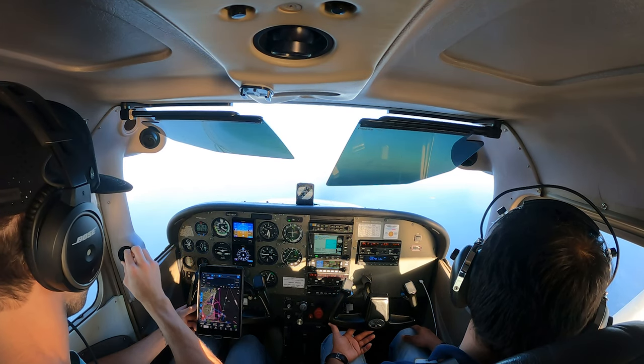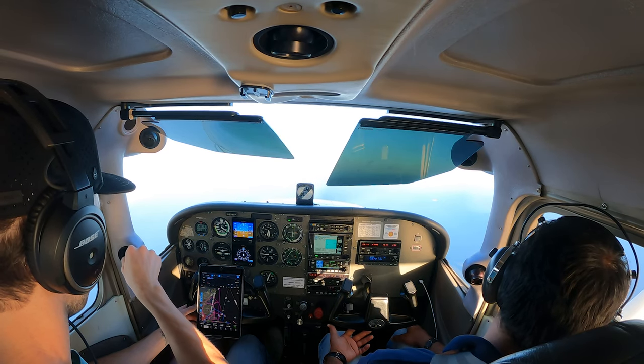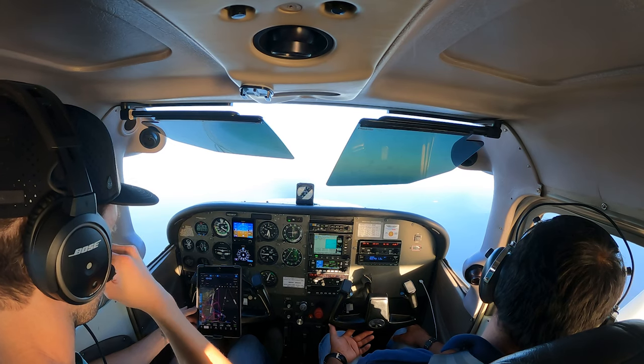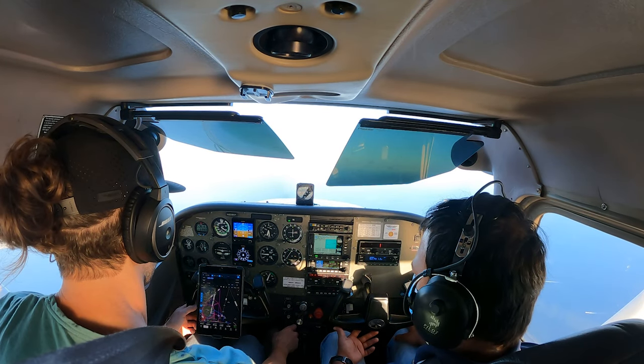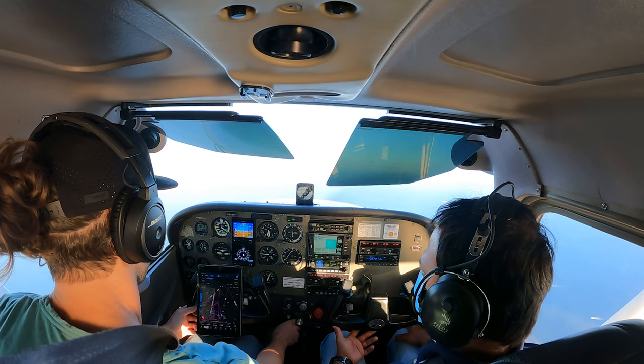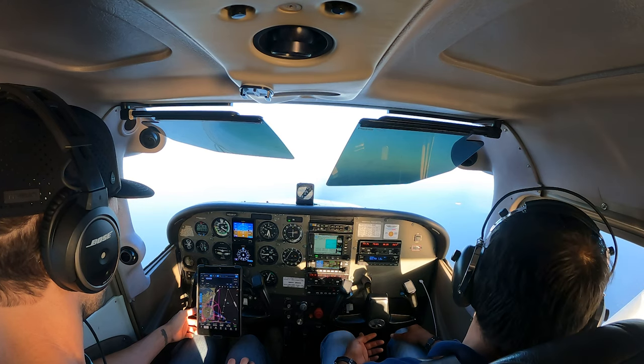Approach, Cessna 6953 Mike, checking in with you, level 6,500. Cessna 6953 Mike, SoCal Approach, radar contact. Citation 00 Bravo, traffic 310. 310, Cessna Bravo. Cessna 139, turn left heading 300.